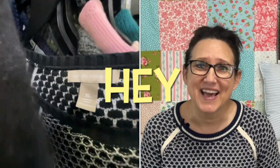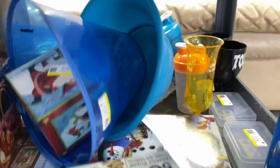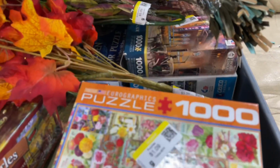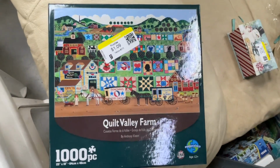Hey, this looks like the sweater I wore in my last video, doesn't it? It's a little different, but oh my word, deja vu. Here they brought this rack out on wheels, and it had a lot of puzzles on it, so I started to go through them, of course. This puzzle right here caught my eye. Look at all those tiny quilts on the front of this box.